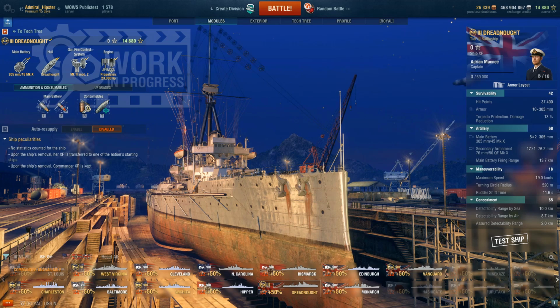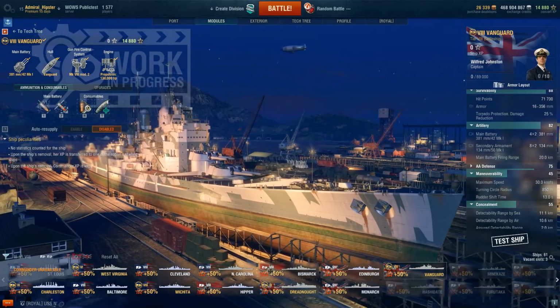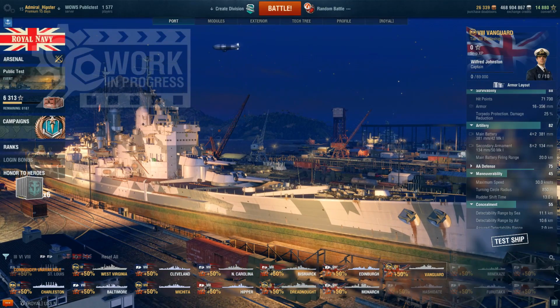So, from the first modern battleship ever built to the last battleship ever built, and the last battleship built by the Royal Navy. At Tier 8, a very, very pretty ship, HMS Vanguard. Unfortunately, in her current form, she kind of sucks. Now, I realise this is a work in progress, all stats are subject to change, but damn, I really hope they do, because at the moment, there is no way I would buy the Vanguard. She is terrible. I'll explain why.